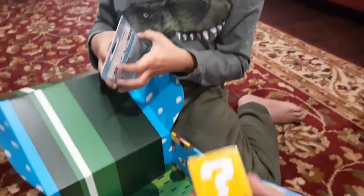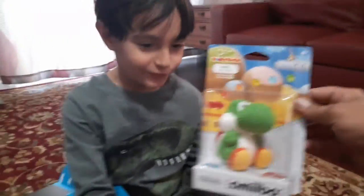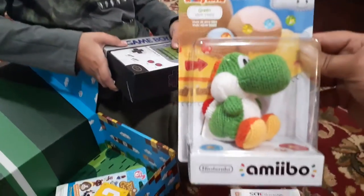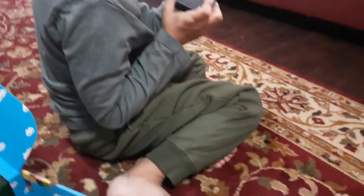So what did we get today? You got a mystery box that's got something in it. And I got a Yoshi. Looks like it's a green Yoshi. And look in the back. Okay, let's look in the back. So that's the back of it. That's pretty neat.